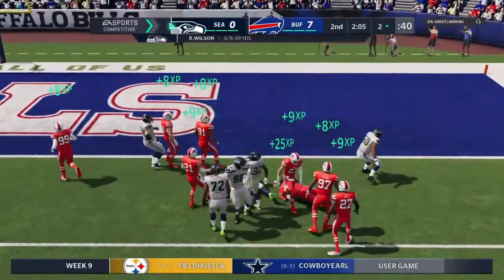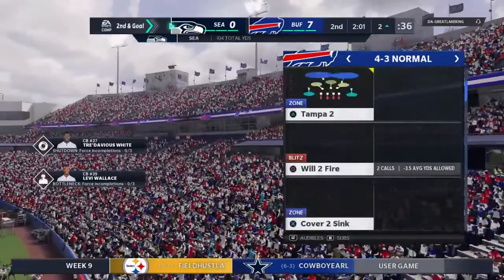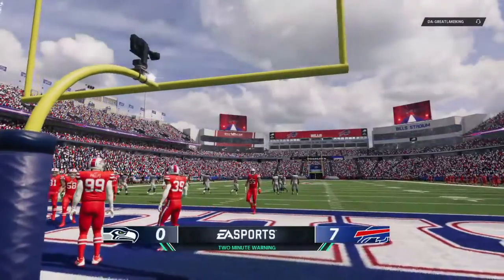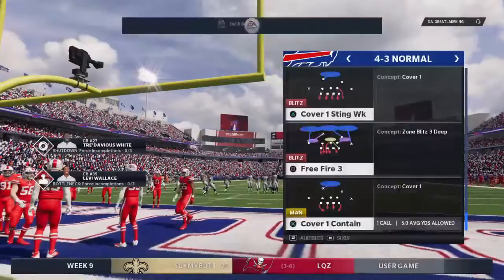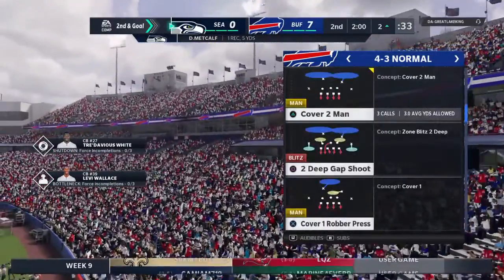And he's able to get it down to the 2-yard line. 5 yards, a good run there, and now 2nd and goal. 2 minutes on the clock, 2nd quarter, 7-0 ball game. 2nd and goal at the 2-yard line.